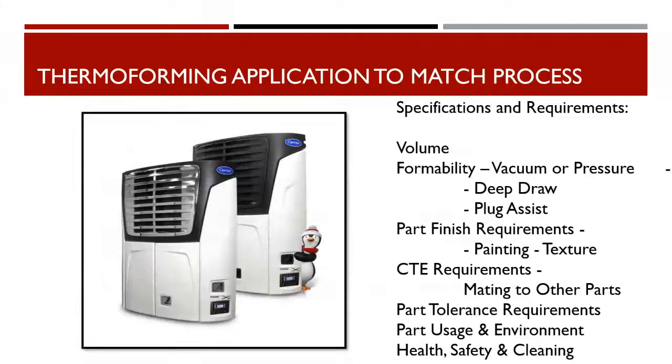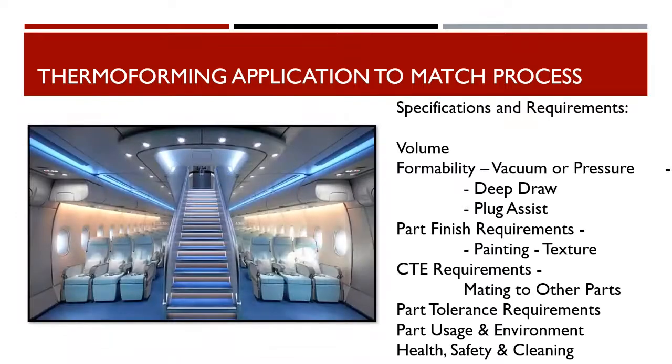Just to show you an example, the outer covers of these refrigeration units you see on trucks are made up of both single and twin sheet TPO thermoform parts. These thermoform parts have to be resistant to impact as well as high heat, extreme cold, and UV. These parts have molded-in color and will not rust as the metal panels did in the past, while being lighter weight.